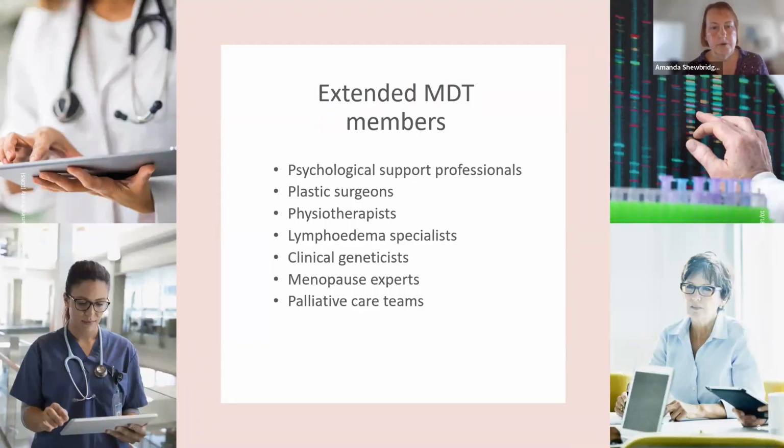It's also important to acknowledge that there are many extended members of a breast MDT, and that patients with early breast cancer may need to interact with lots of different healthcare professionals. Some of the extended MDT members may include people from psychological support services, plastic surgeons, physiotherapists, lymphedema specialists, clinical geneticists, menopause experts, and people from palliative care teams.